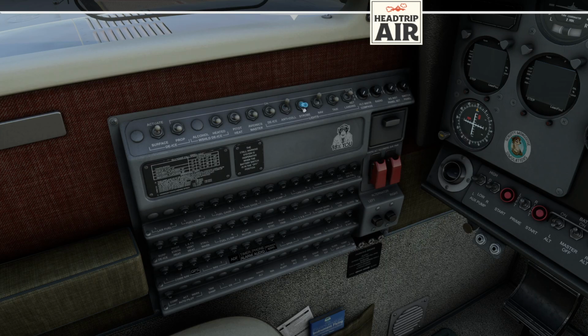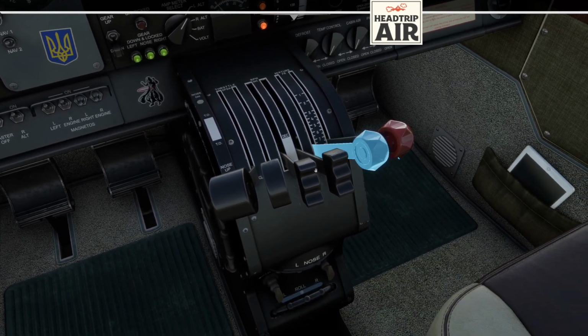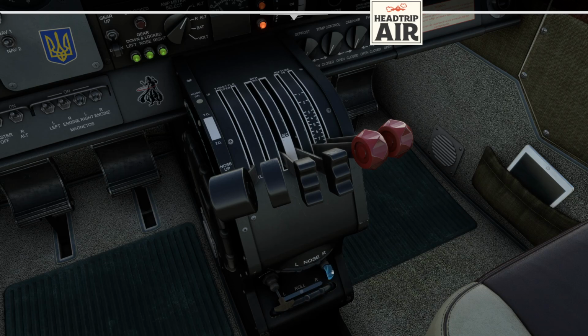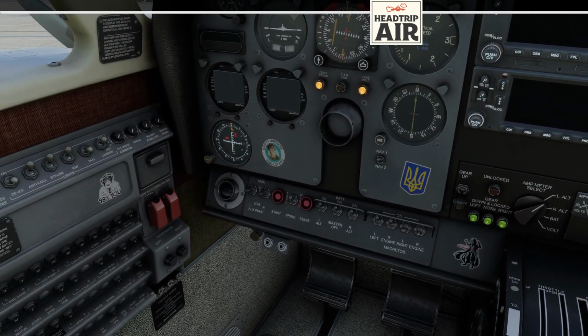Collision and our strobe. Let's get our alternators on. Left engine, magnetos, and we want to make sure the cowl flaps are pulled and locked. Set primer to the left engine, and let's try to start this thing up.